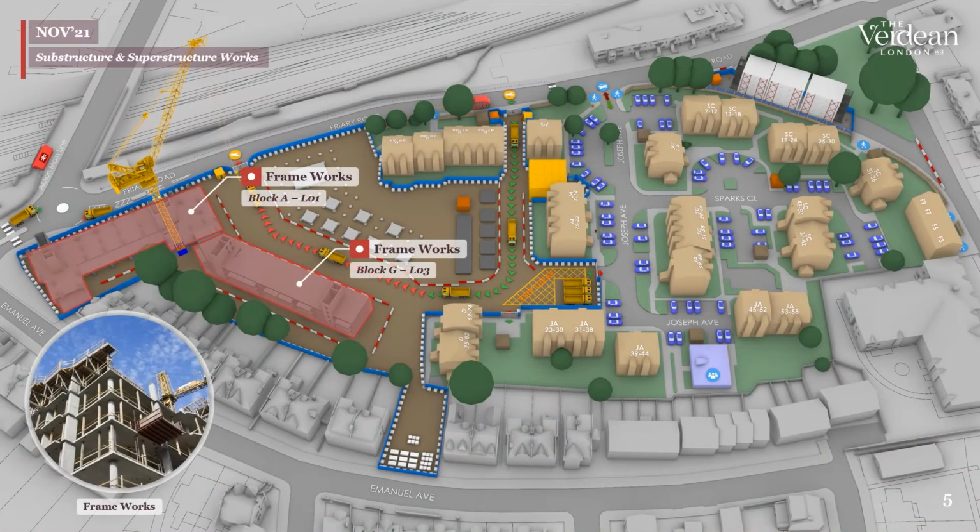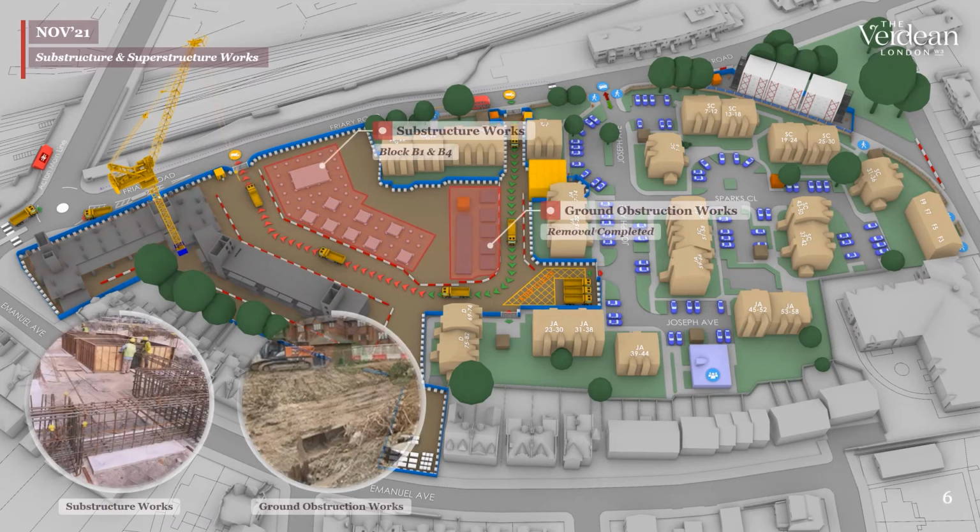So this moves us on to November. So just a quick run through of what we had completed through November. So Block A, we completed the RC frame up to level 1. Block G, level 3 RC frame was completed. Substructure works were undertaken on B1 and B4, and all of the ground obstructions within phase 1A, the removal was completed.